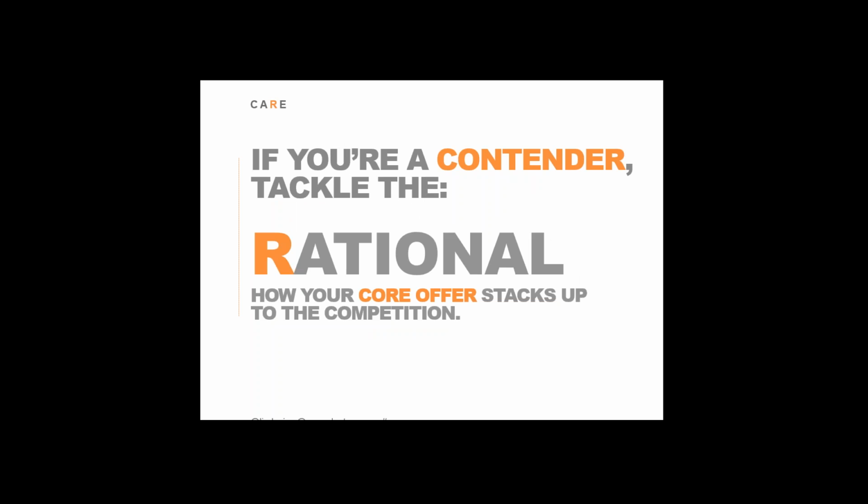So again, somewhat of a famous example that we'll all recognize, ketchup. I want to start with something simple, because sometimes tackling the rational, especially from a charity perspective, can be an odd concept to describe. So I'll bring it right back to the basics, which is, okay, Heinz. Heinz about 15 years ago wanted to sell more ketchup. So they had a variety of different ways they could approach this.